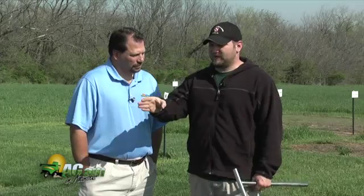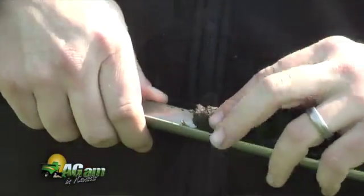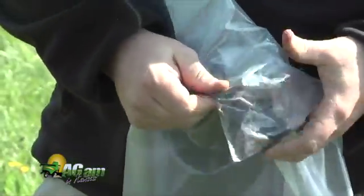So we figure out where we're going to sample, pull it from multiple locations, then put it in a large plastic bag and mix it together. Take it down to your local extension office, and they'll have these little soil test bags. We'll pull a small sample from the large one that you've well mixed, and then send it off and get the results.